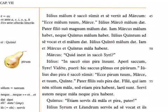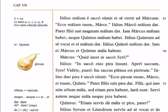Julius malum e sacco sumit et se vertit ad Marcum. Julius picks up an apple from the sack, or out of the sack, and he turns himself, vertit se, towards Marcus. Ecce malum tuum, Marce. Look, your apple, Marcus. Julius Marco malum dat. Julius gives the apple to Marcus.